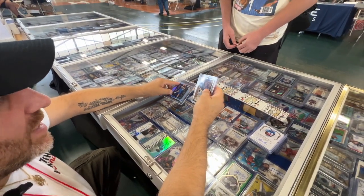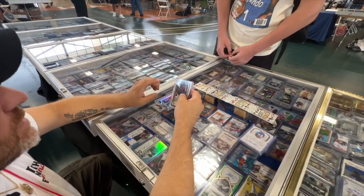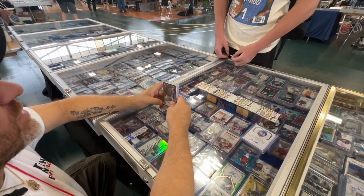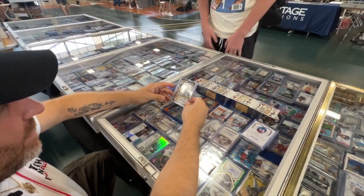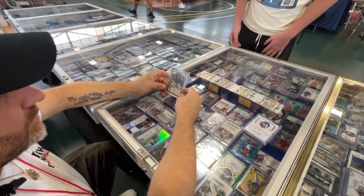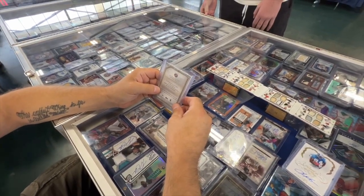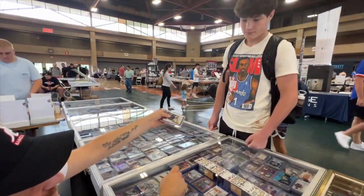What is this comp at? I don't really see any comp on it other than eBay. 18 what? $1,800? Yeah. Damn. Now that'll pass, man. That's a pretty expensive Alonzo. Thanks, man.